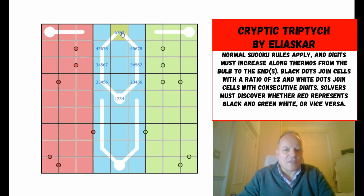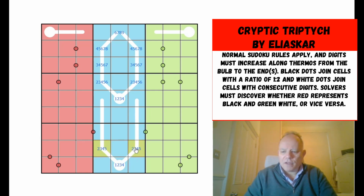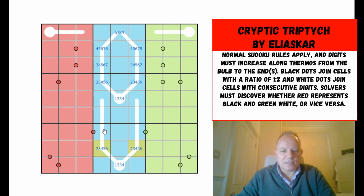Now, the same is true if that was a 5. They'd both have to be 4 in row 2, 3 in row 3, 2 in row 4 to get to a 1 down there. So we can limit those ends slightly. I guess the same thing is going to apply down here. 2, 3, 4, 5, 6.